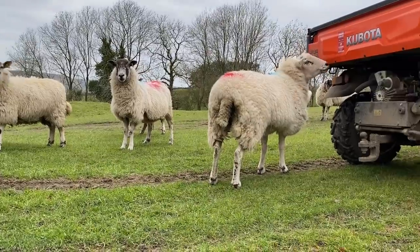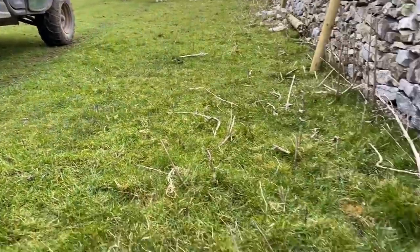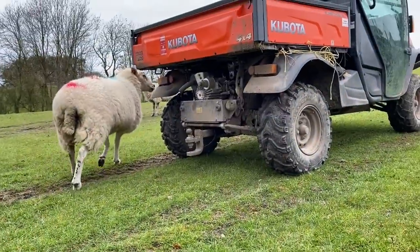They're wanting to help, aren't they? Hey Rosie! Is that little one completed? So we've filled the red tub with rocks and then put the stone into the Kubota.